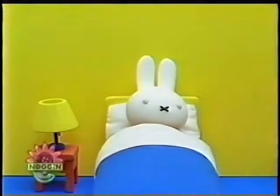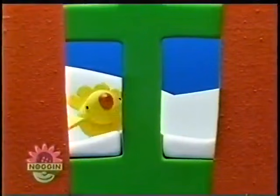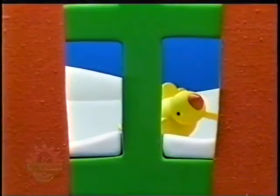The next morning, when Miffy woke up, the little bird was there again. This time, Miffy knew just what to do.